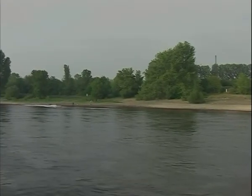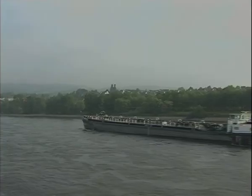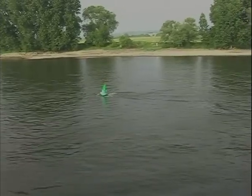It's now early Sunday morning. Anglers have already set up. After being moored for much of the night, we're now only 28 miles up from Bonn. Although the water's a bit low, the current's strong.